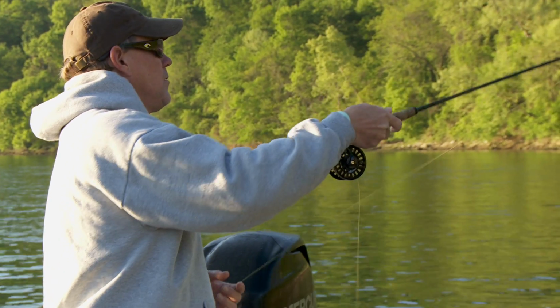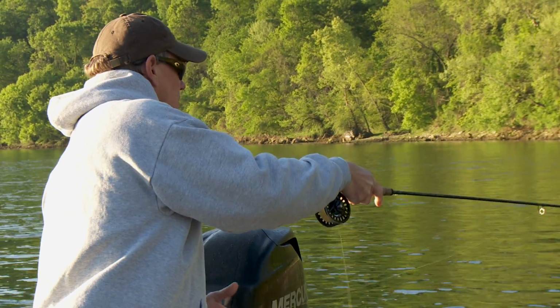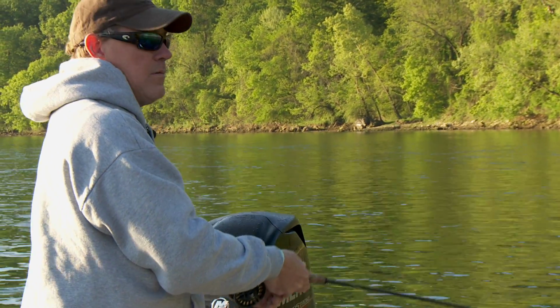When folks think about fly fishing, a lot of times the image that comes to mind is a guy in his waders, up to his knees or thighs in the water, wading and casting. But this was a little bit different. We were fly fishing out of a boat. That allows you to do some different things.